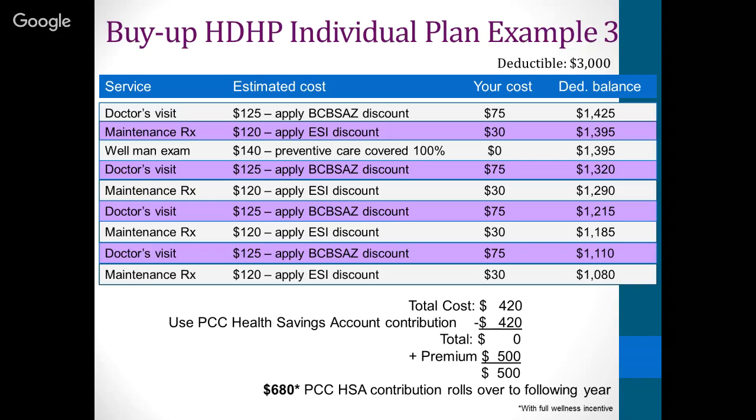And we, again, earn that full wellness incentive. So we have $680 to roll over to the next year. However, we actually paid $500 in premium. So in this example, we actually paid more for having the buy-up option.